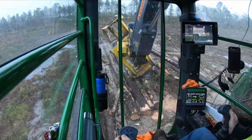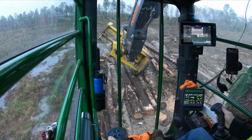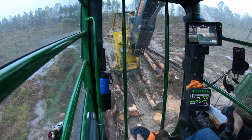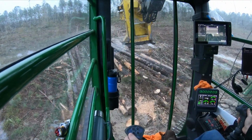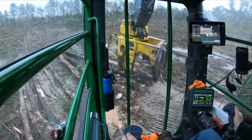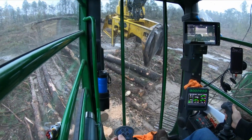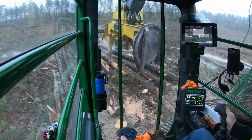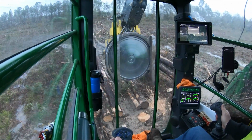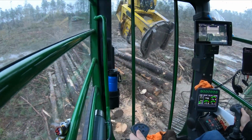But anyway, the process is still the same. We just have to go about it differently because we don't have the equipment like they do. And we don't have the equipment like they do for the simple reason that we are not paid to have that kind of equipment. And for the amount of time that we actually do shovel, it's not worth the extra money of those machines to purchase them.